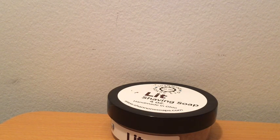You don't usually get these dark floral scents intended for men. I think of stuff like Black Orchid by Tom Ford, which is one of my favorite fragrances of all time, and this is very different from that, but the risk for me is the same. So I really recommend this one for you guys. Check out Shannon's soaps. Check out Lit. Check out their bath soaps, and let me know what you think.